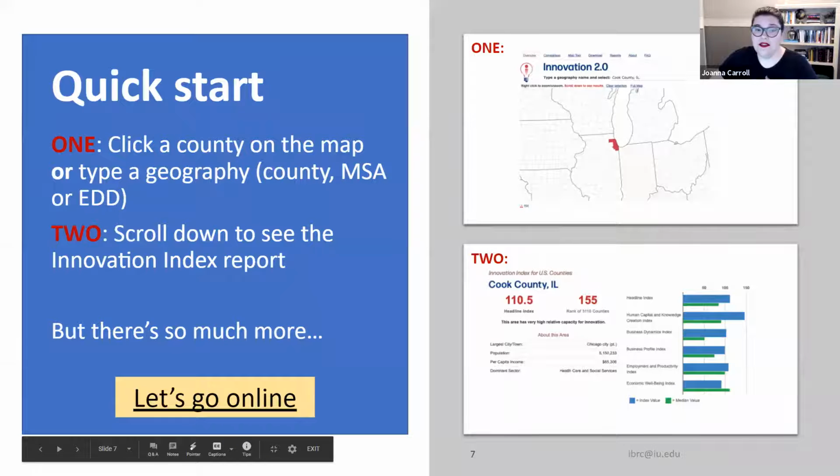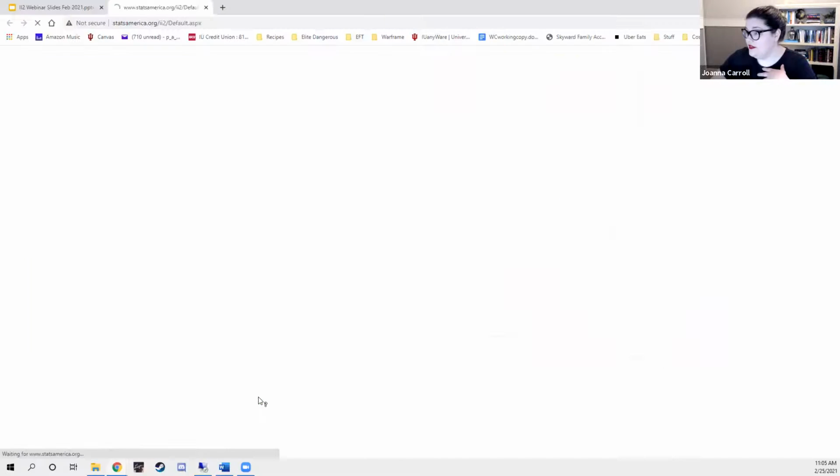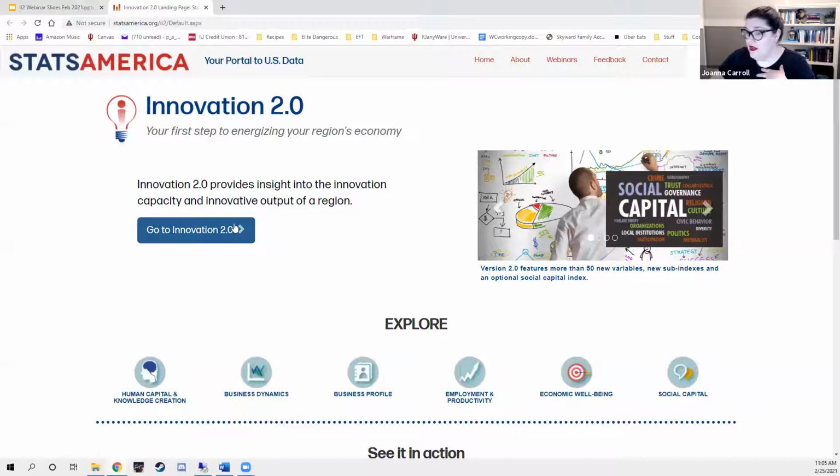While the index itself contains a lot of information, we wanted to make sure that that information was easily accessible. So to begin, once you enter the tool, all you have to do is simply click on your preferred county or type in your preferred metro or EDD region. Then you can scroll down and view your Innovation Index report. But today, I really want to take you past this overview and show you all the features of the tool. So let's take this online.